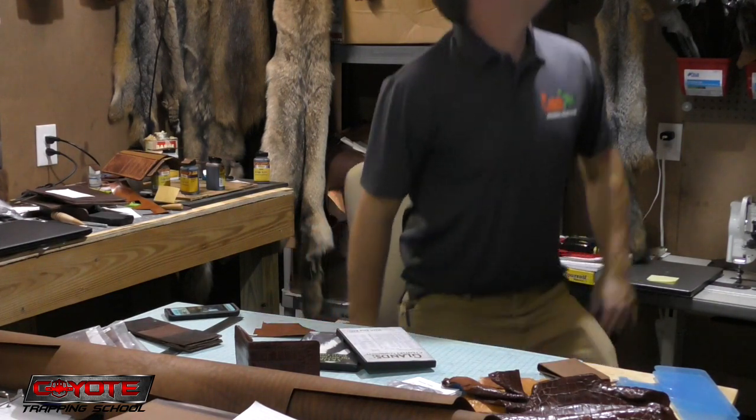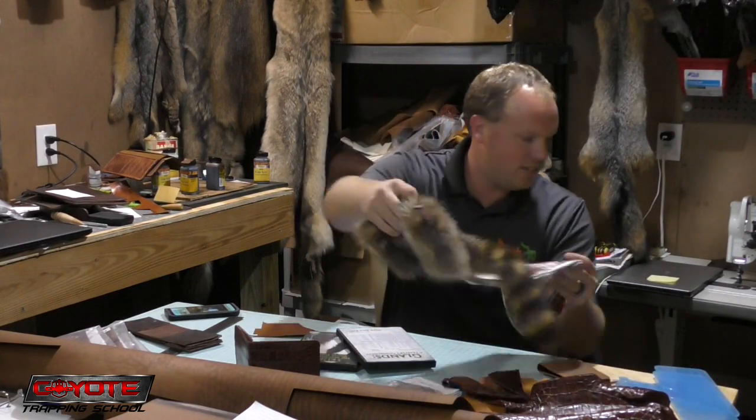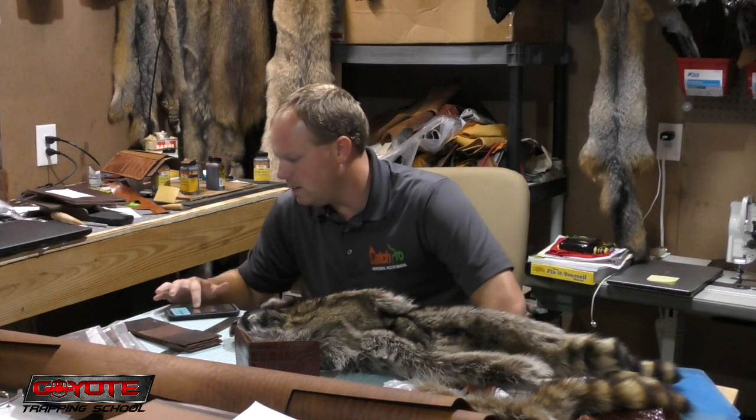I've also got some of my fur stockings that I'll be there with. And I just got a fresh batch of raccoons tanned in from Moyle that I sent. I put in my online order with Moyle August 3rd, and I think I shipped them that day or the next day. Today is the 10th, and I got them back last Friday, so it was right at a month.